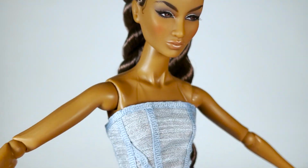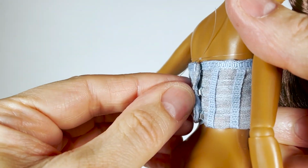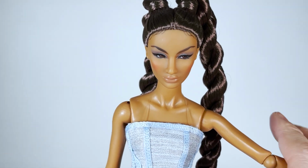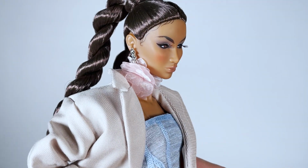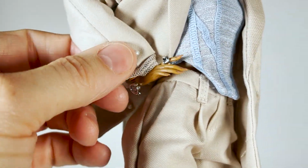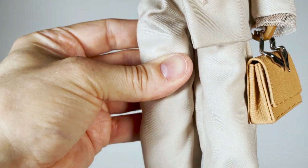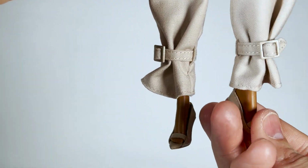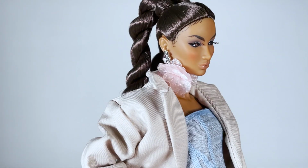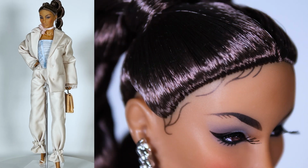She's wearing a light blue corset top. It closes with three hooks. So, here she is, totally dressed with her accessories. She looks so classy and fashionable. Let's place the doll on the stand so we can look at all the details.